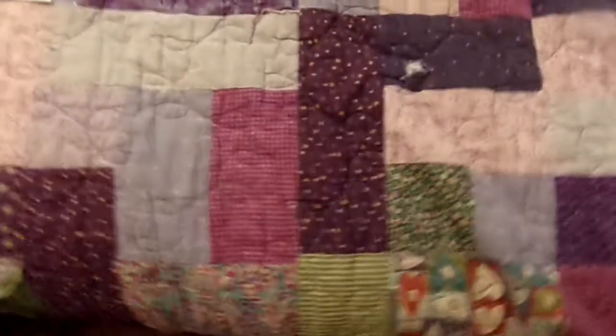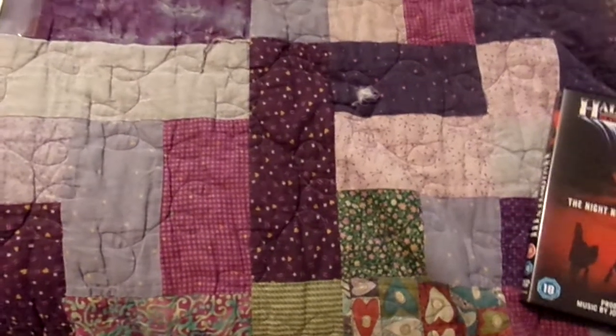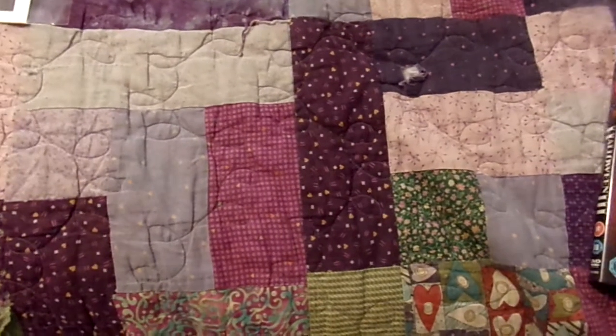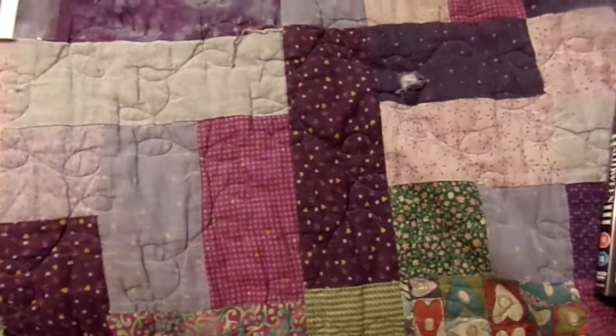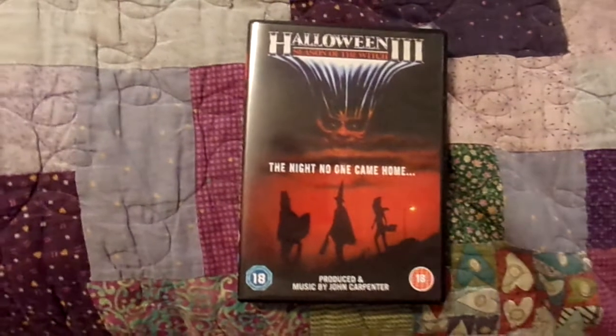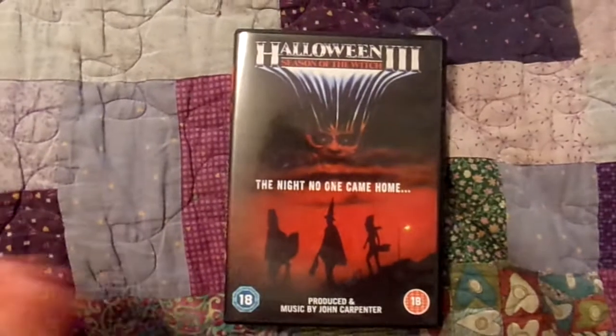I got this from a guy here, Steve Bennett, who has sent me some really cool Halloween stuff. He sent me the 35th anniversary edition UK Steelbook, and he sent me the Halloween 2 DVD hardbox. And he just recently sent me this. This is the Halloween 3. This is just a UK DVD release. He sent this for me because he knows how much of a fan I am of the films, and he wanted to just give me this copy.